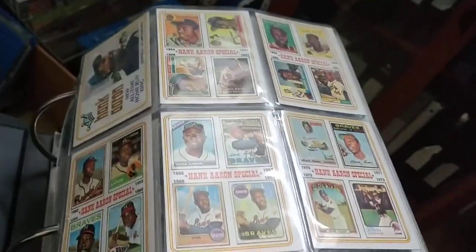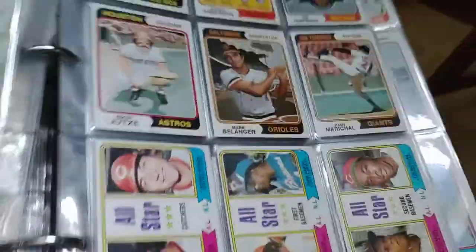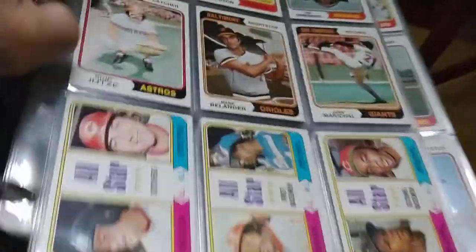Last one here is that 1974 complete set, starting with the Aaron cards and going straight through. 660 cards, all in perfect shape. Everything's in mint condition from that set.